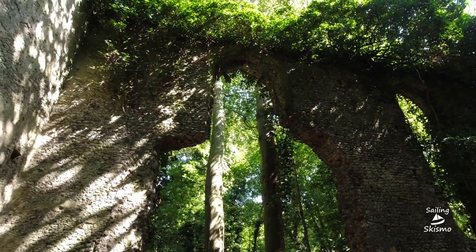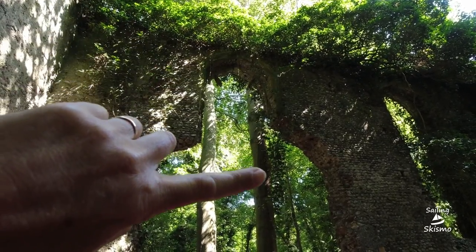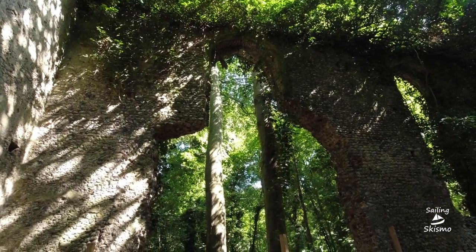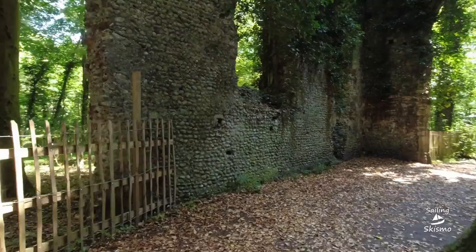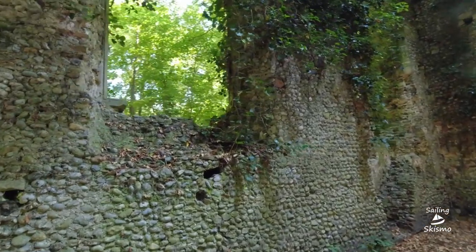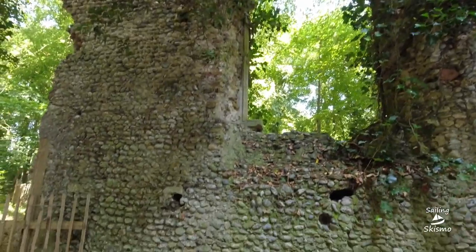You can see here some of the stonework, so it's still around the top of the window arch there, but all this has been stolen, we reckon. Probably ended up in someone's manor house or car boot sale or eBay. Yeah, the bits at the top difficult to access are still there. The rest have been chipped away from the side.